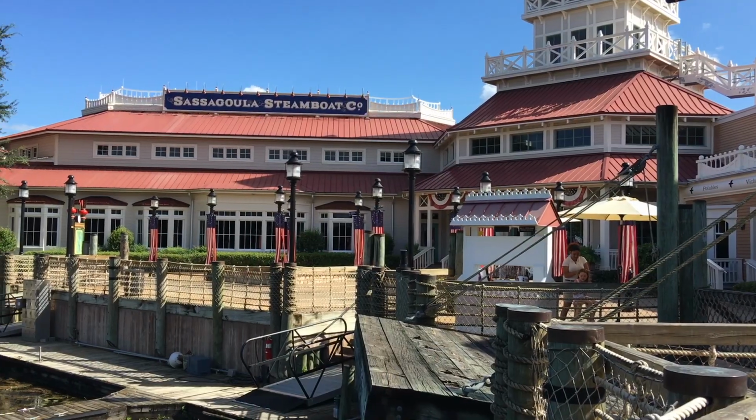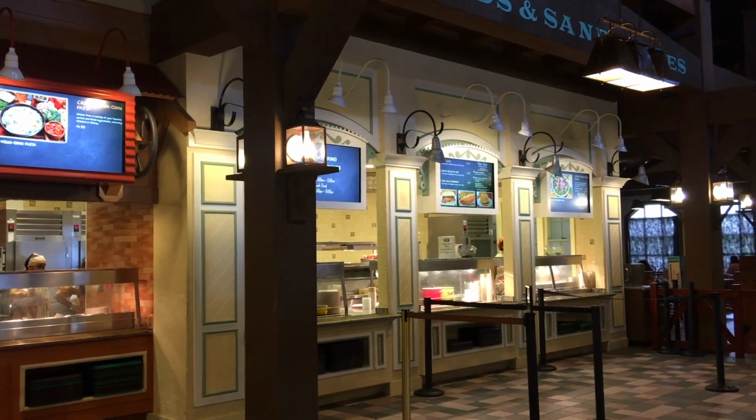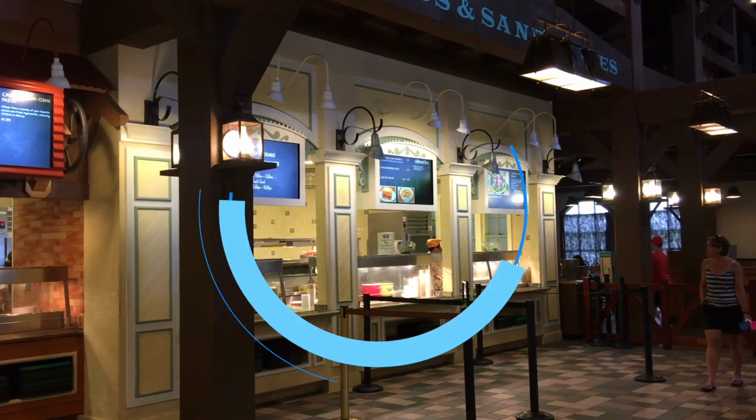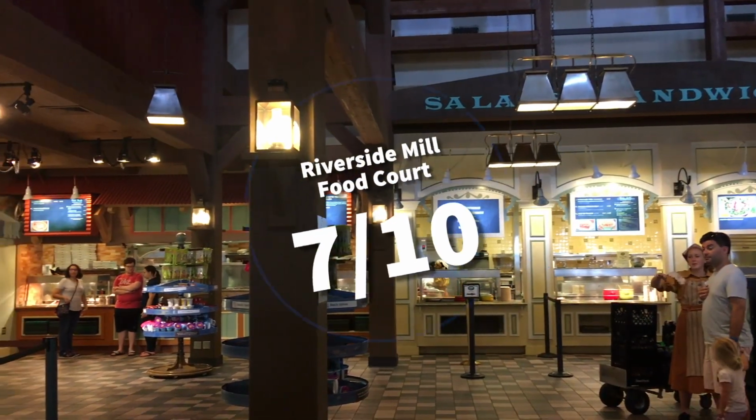Cons, if you're staying at French Quarter, nothing here is extremely different from what you're going to find over there. And though the food court stays open till 11 p.m., not all stations may remain open until that late, so you could have a more limited selection after coming back from the parks at the end of the night. Overall, 7 out of 10 here as well.